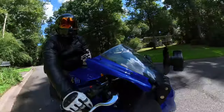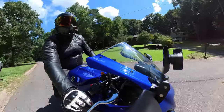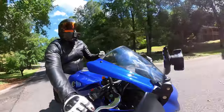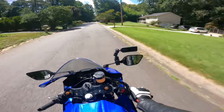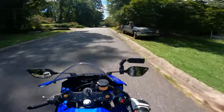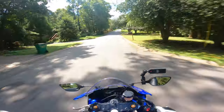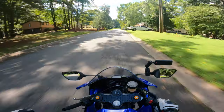Like I told you guys in the beginning, they do have armor in the knees. The armor is very flexible. You honestly don't even know it's there until you're out walking around or wearing them. You have to honestly feel for the armor. It's very light. It's not intrusive. It doesn't get in your way. But it is CE level armor, so your knees are going to be protected if you happen to take a slide on it.